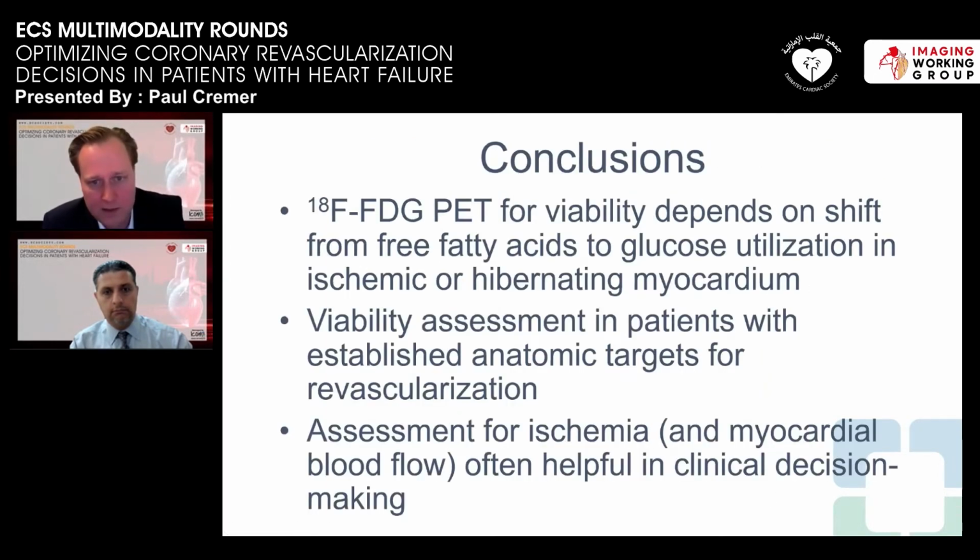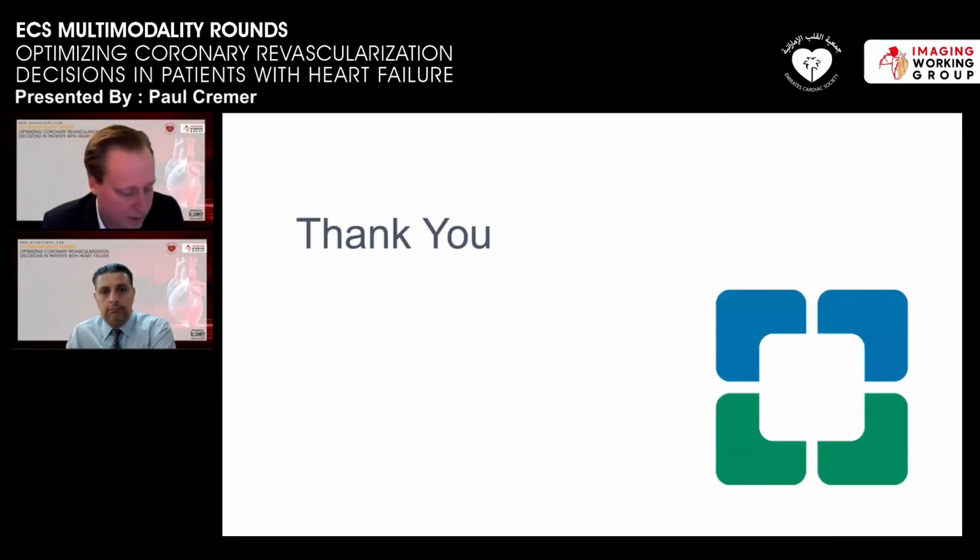So to conclude, I think the take-home points are that the fundamental principle of FDG PET is that we're really imaging the shift from myocardial utilization of free fatty acids to glucose, which happens when myocardium is either ischemic or hibernating. The viability assessment has to be pursued in patients who have established anatomic targets for revascularization. And from the imaging perspective, it's not just about the viability; an assessment for ischemia and, in some patients, myocardial blood flow can inform our clinical decision making. So thank you again for the invitation and for your attention.